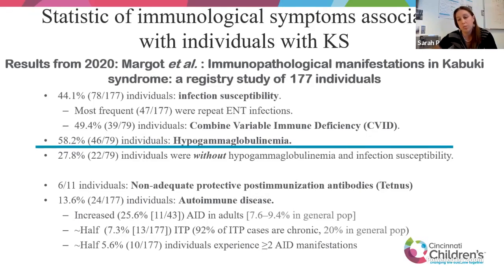And just as a general baseline, other individuals tend to have between 7 and 9% as far as having autoimmune diseases in adults. And so there's basically an increase of autoimmune occurrences within Kabuki individuals. About half of those individuals that have autoimmune disease have immune thrombocytopenic purpura, and this is caused by platelets being severely decreased, and that is usually caused by either those T or B cells that I mentioned earlier attacking the platelets.